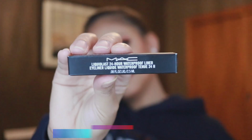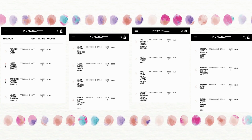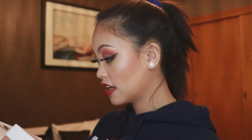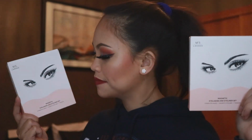And then, last but not the least that I got from MAC is this Liquid Last 24-hour waterproof eyeliner. And then I got these. I actually haven't tried using magnetic eyelashes yet. So it's going to be my first time trying magnetic false lashes. So I actually bought 2 of them.